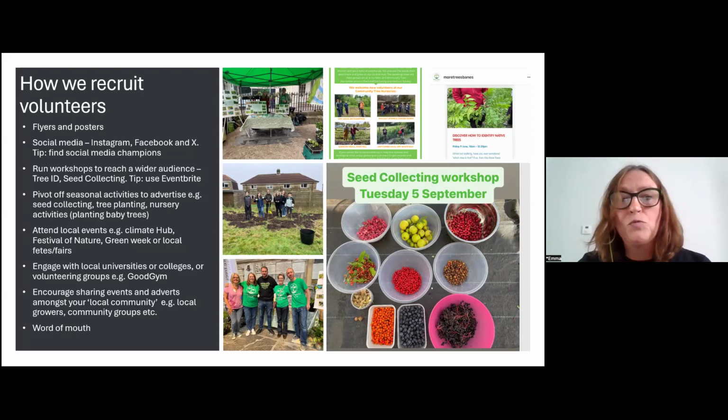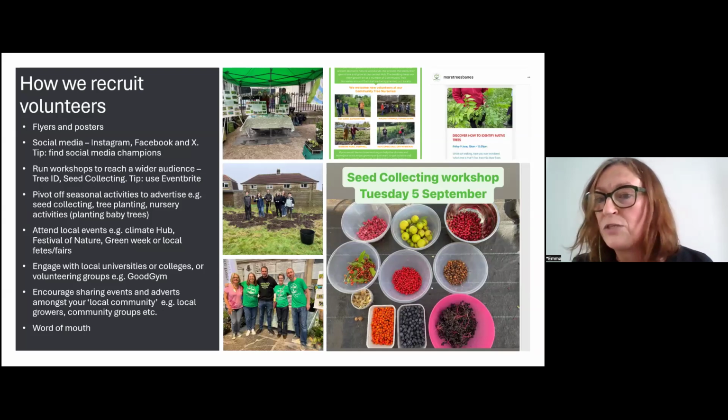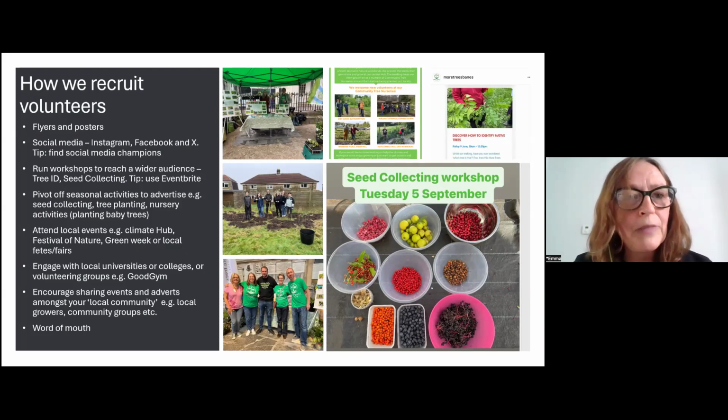We also very much will pivot off our seasonal activities. So if we're seed collecting, we'll certainly feed in through our Instagram and build up to that. In terms of launching through that, we have a workshop. Again, with tree planting, we certainly use that as a pivot to try and bring in more volunteers. Tree planting is very popular. And equally, the activities at the nurseries, people do seem to be drawn into planting out the baby trees when they go to the nurseries.